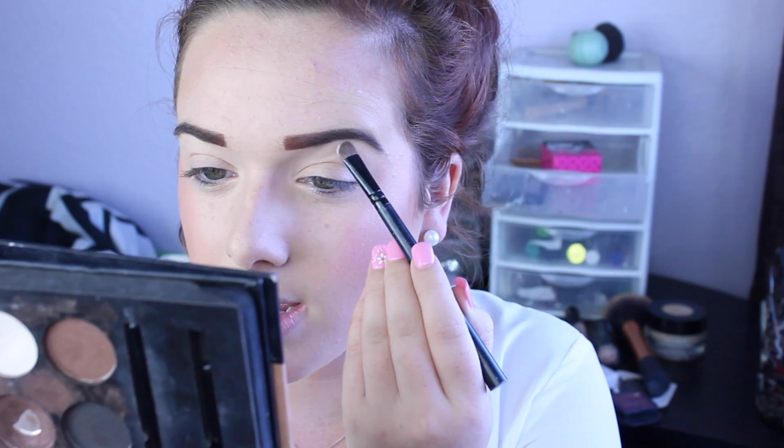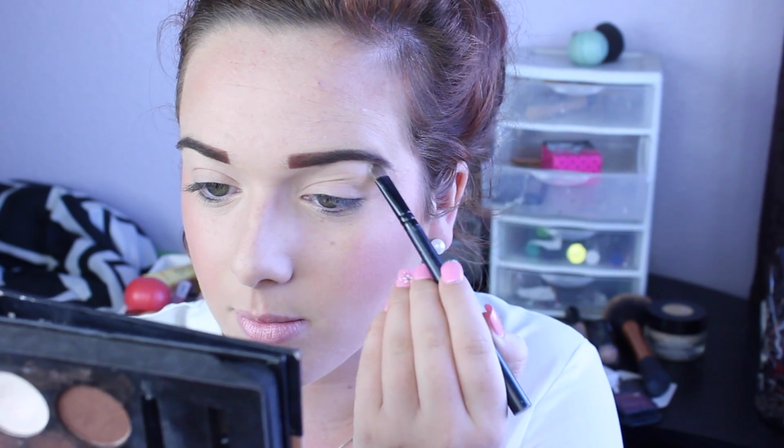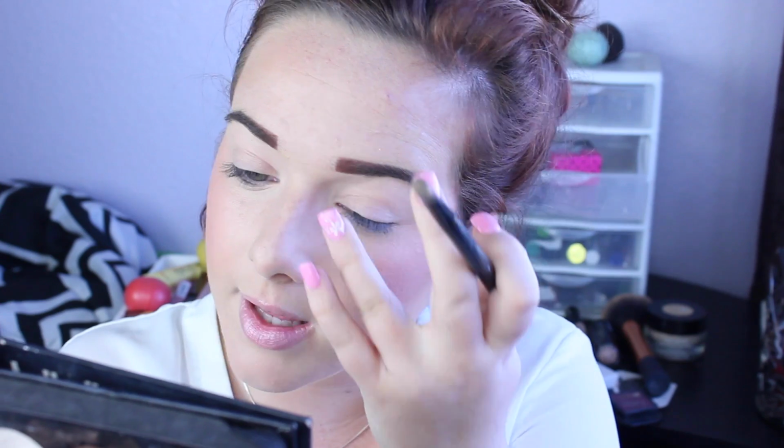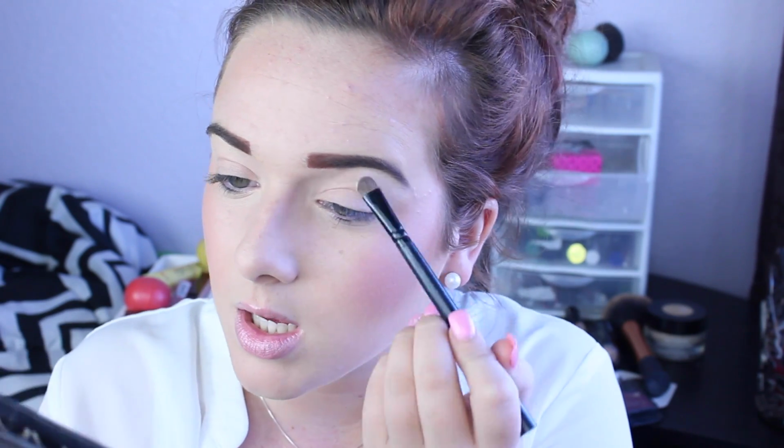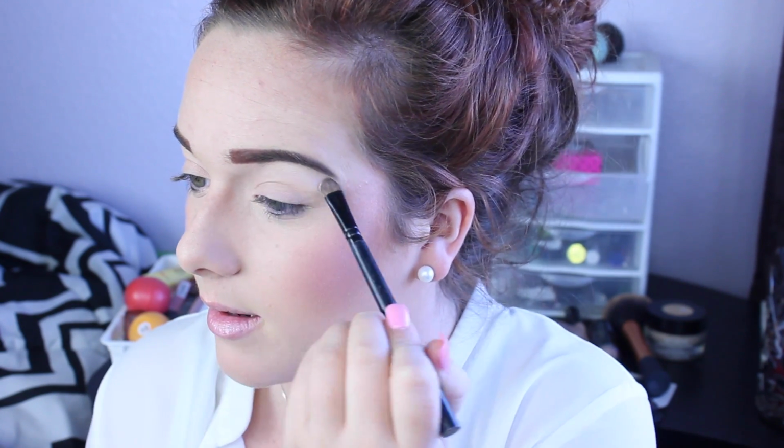So use the white shade in the palette, and it's kind of like a cream white, but I like to tap off the excess because it is kind of flaky. And then I'm just going to go ahead and apply that right underneath the outer part of my brow just for some highlight. Just like that. And then I like to bring it in just a tad. I'm not the type of girl that likes a super frosty look.